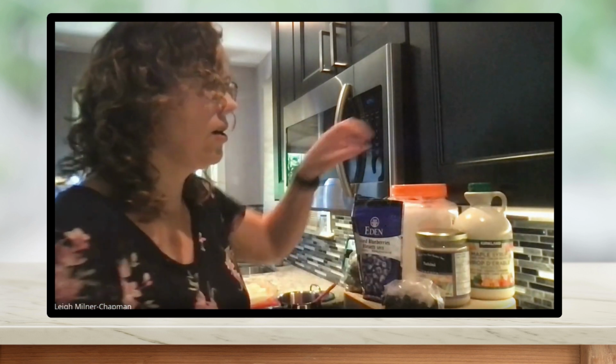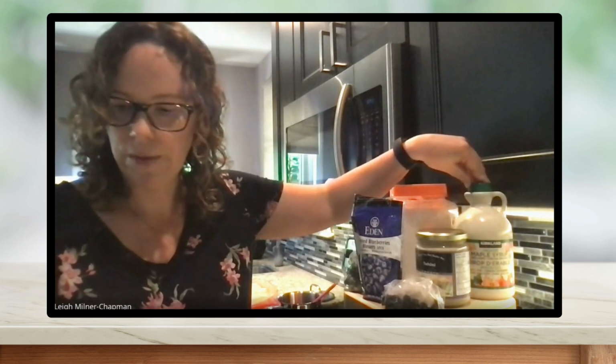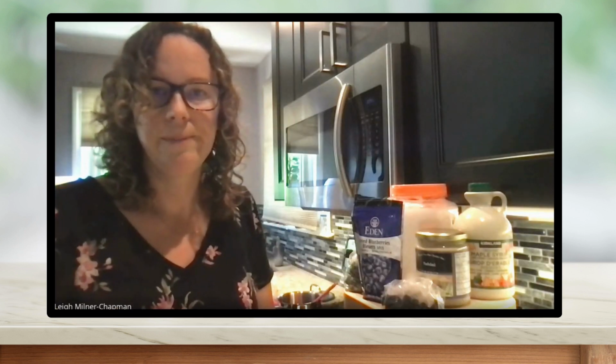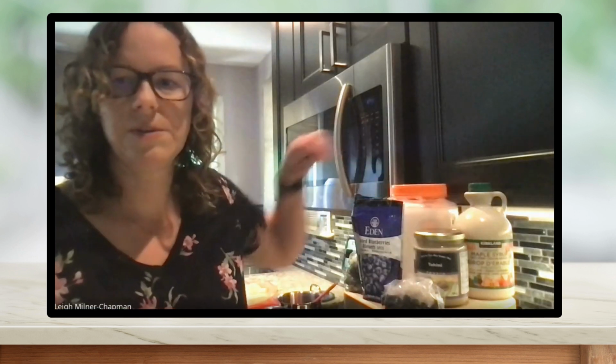And then also I sweetened it with maple syrup. You use a 1/4 cup of maple syrup and a pinch of salt. And that's it. So it's super simple. Is your sesame seed, does it act like your paste then? Does it hold everything together? Yeah, it helps to thicken it up.